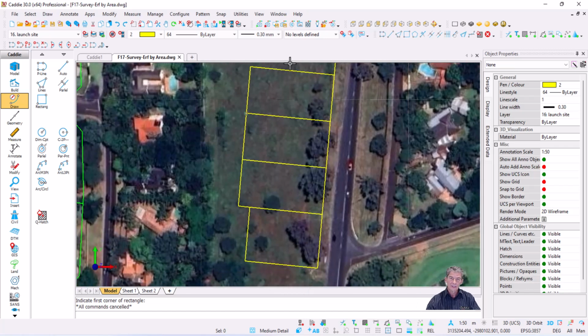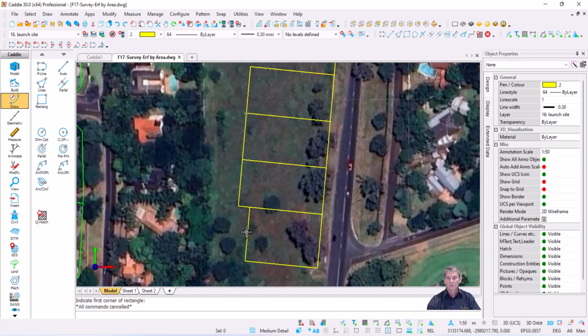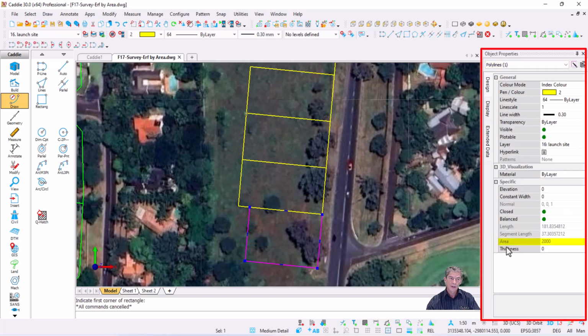So now if I'm going to select the polyline, because as you can see, the command itself, Caddie confirm polyline 1, at the bottom, it will give you the area. So let's select the bottom one. Once again, a polyline, and the area also remains 2000 square meters.